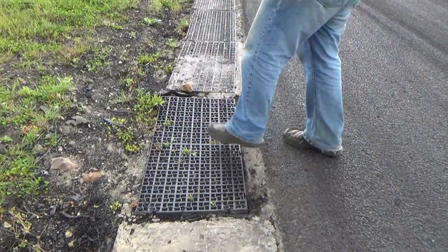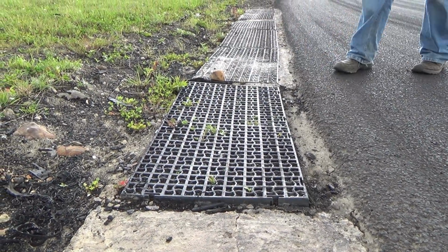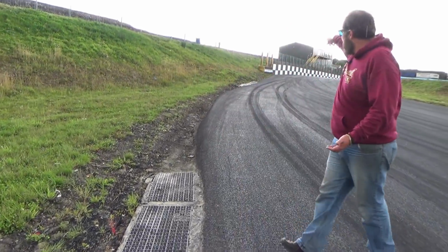That one's just sitting there. It's actually fully loose now. That's like a five-minute job, that one. So we'll probably revisit that one. We'll be fixing that. But then, to be fair, we need to fix this whole area up here.